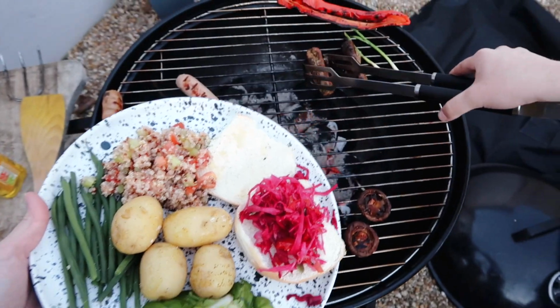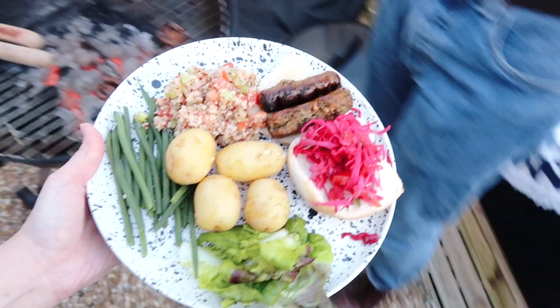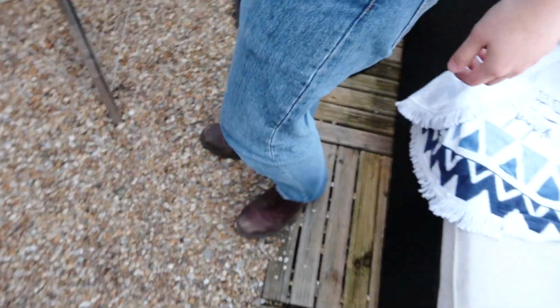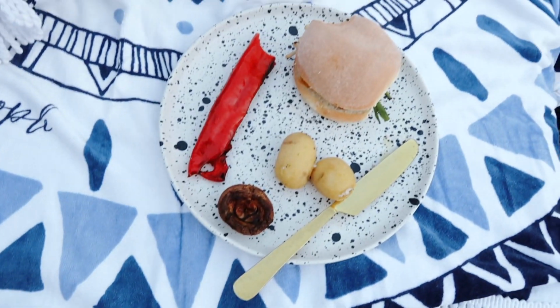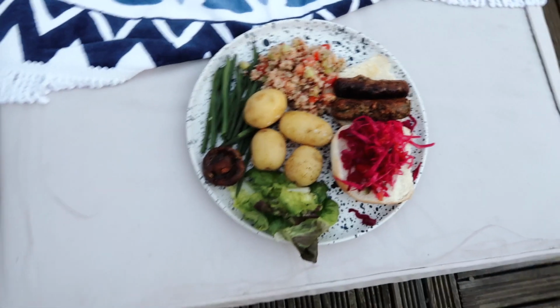What have we got? Thank you. Mushroom? Oh yeah, give us a mushroom. Some well done mushrooms. Nice. This is my plate. Sam's plate. Keep it sparse. Or do I just have way too much food?